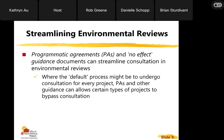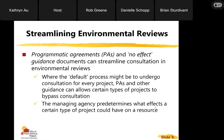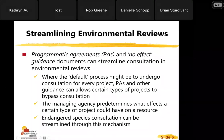where you might have a default process that says, okay, for these types of projects, you have to consult the managing agency for every project. But if you have these documents that are negotiated beforehand, then when you have certain types of projects that have been negotiated with those managing agencies, you can bypass that consultation and save quite a bit of time in your environmental review. The managing agency of the resource you're consulting on predetermines what effects a certain type of project might have on that resource. And endangered species consultation is one topic that can be streamlined through this mechanism.